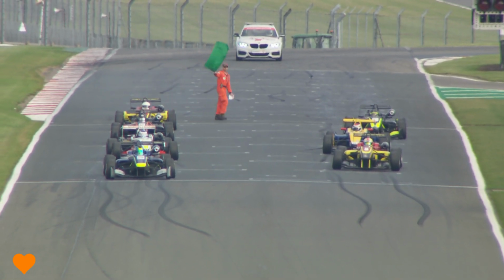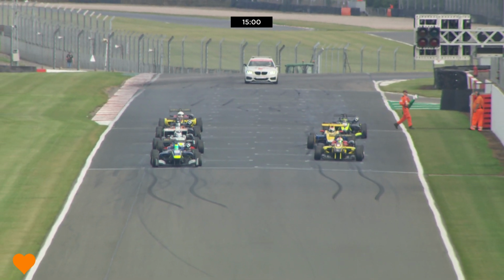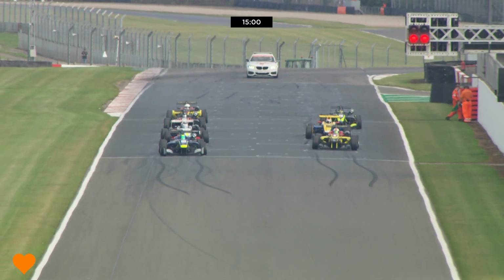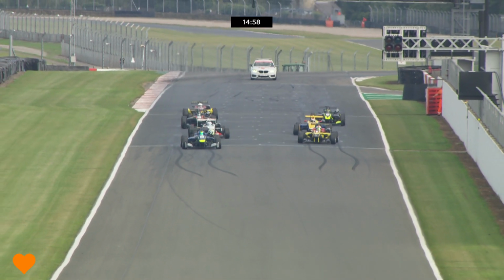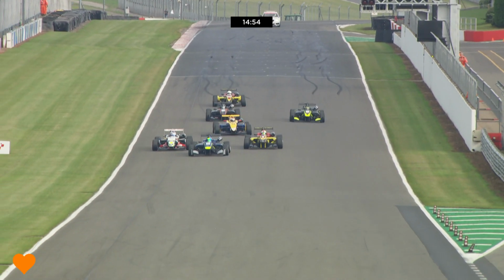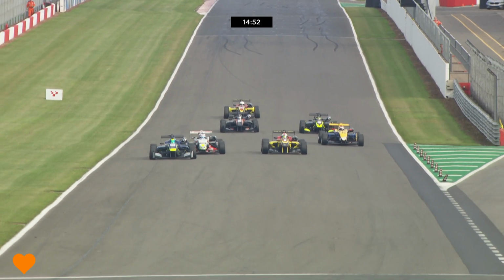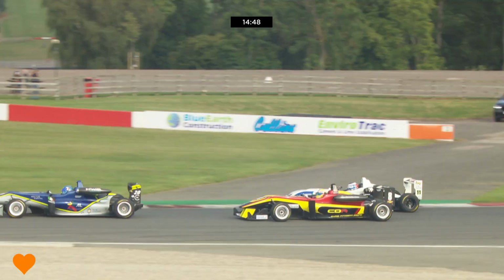Green flag at the tail end of the field, 15-minute race. We're about to go with round 11 of the 2021 F3 Cup Championship here at Donington Park. The red lights come on, revs begin to rise, and as the lights go out, it's a good start from Stefano Lini from pole position, and not a bad start at all from Shane Kelly by the look of things, that sits behind as they head up towards the braking area for Redgate Corner.